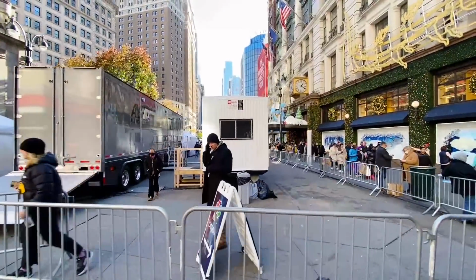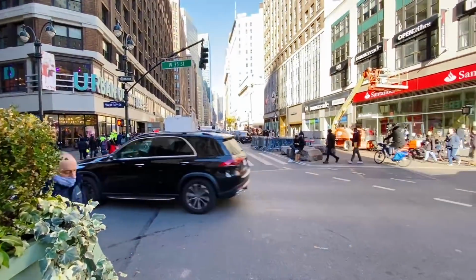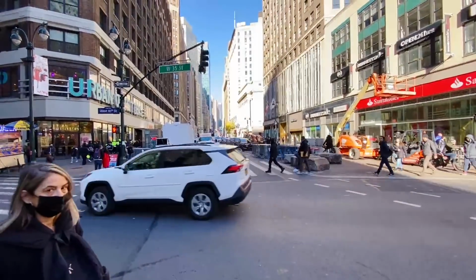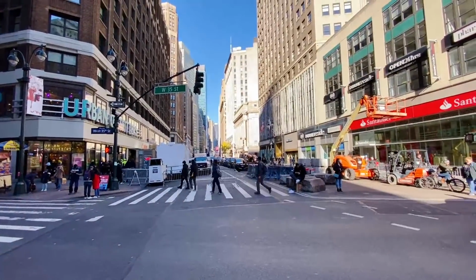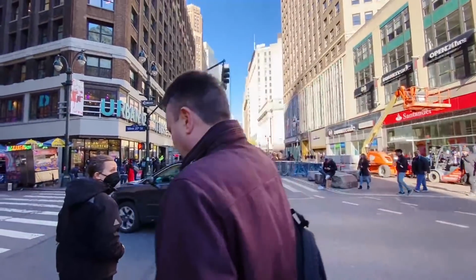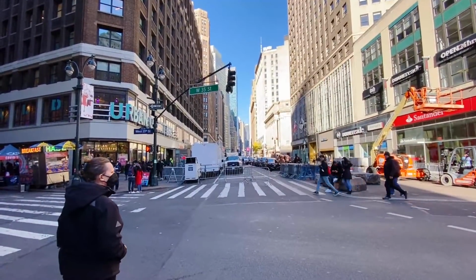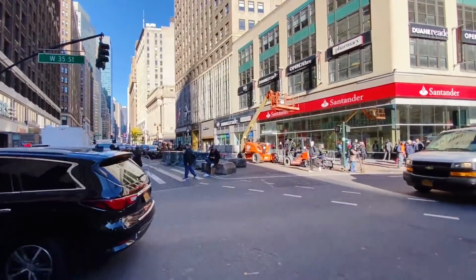So here, NBC set up, and they're closing more of the street down. So it's gonna be a huge event. Gary says, "Go and pretend you're the director." Well, yes, that would be the director. They might know by face. There's other ways to try to sneak in.